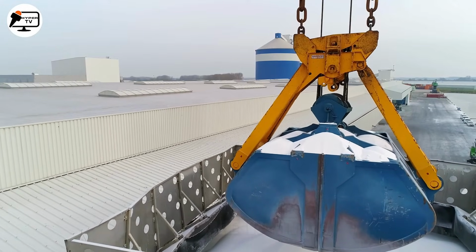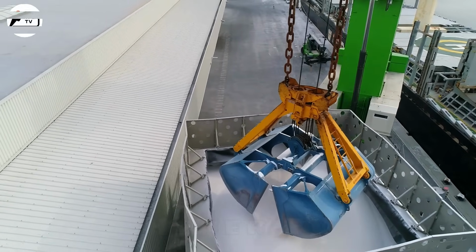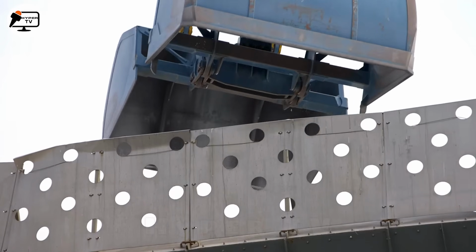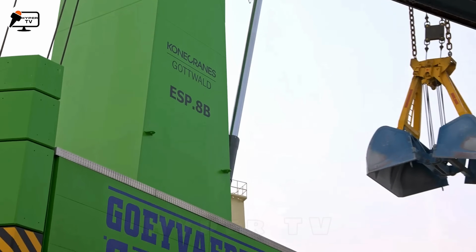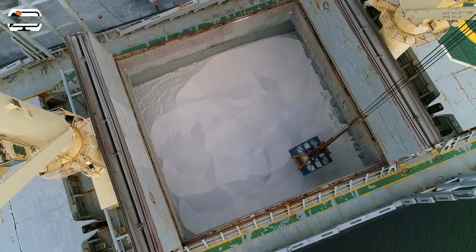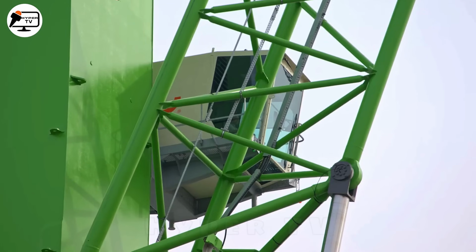Its design emphasizes eco-friendliness, ergonomics, user-friendliness, and durability. Notably, Terminal San Giorgio SRL in Genoa, Italy, recognized the capabilities of the ESP-8 and became its proud owner, purchasing it in November 2021.